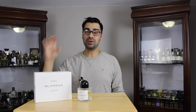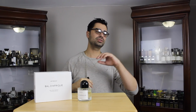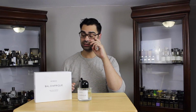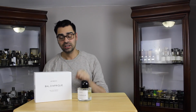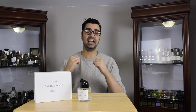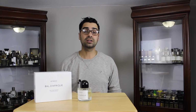Now in fragrance reviews, I'm always looking for that X factor, that one note that's either kind of hidden or just really grabs my attention. The X factor in Bal d'Afrique, no, it's not the vetiver. Yes, vetiver is huge in this fragrance. It is your central theme, but the X factor that sells a lot of people on this fragrance is the black currant.